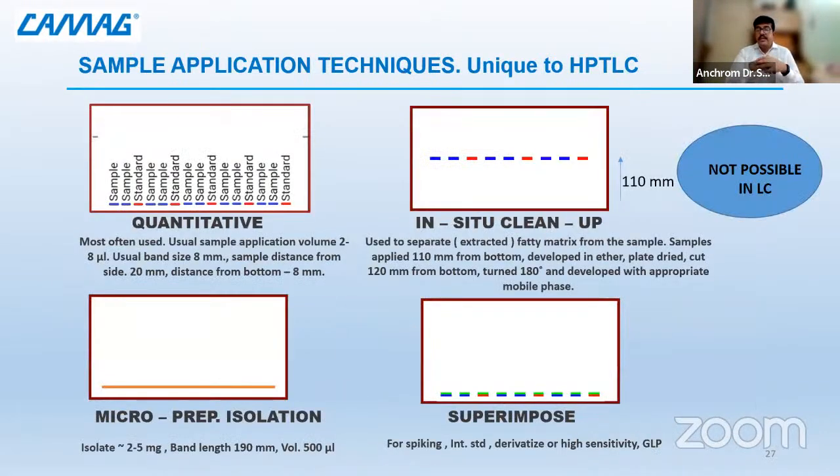These types of application are normally done with a single applicator with all these approaches. Even micropreparative is supported, so you don't have to buy anything new for doing micropreparative. Our applicators are designed to do basic HPTLC to micropreparative work also. And in a normal approach, the quantitative standard sample is beside them, and then you compare and get the results.